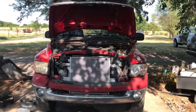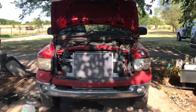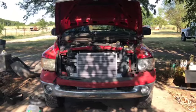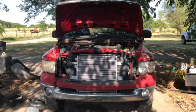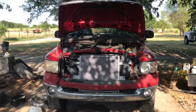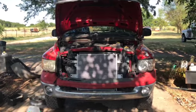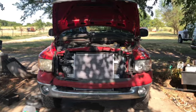So there we have it. It's put back together. It starts, it runs. It started and ran before, but it's put back together now. So at least it can be driven to the shop, and we can go ahead and have the shop do the hard lines and the receiver dryer, and then vacuum down the system and charge it. The old condenser was just absolute horse crap.